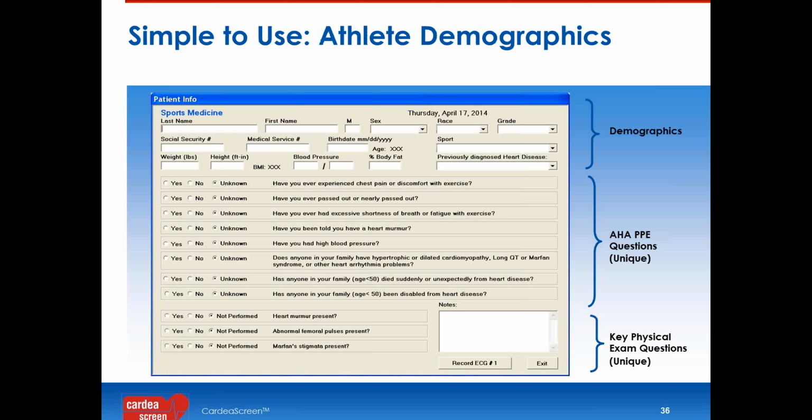A few quick slides on the actual application. The patient demographic screen starts with information about the name, gender, because gender plays a role in the criteria. There's some criteria that are different for men versus women. Ethnicity is also quite important. There are conditions in African Americans that are normal that would be considered abnormal in Caucasians. Birth date, so we have the age information, which can also play a role in the criteria, and so forth. All of this can also be customized, so if there's things that you want to record that's important to your program, you can customize these fields and record the data that's important to you.